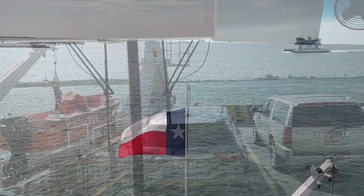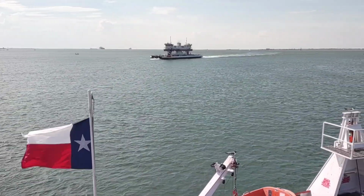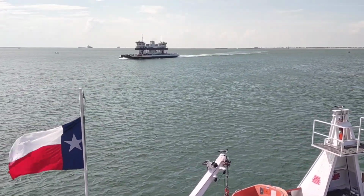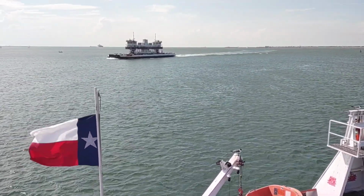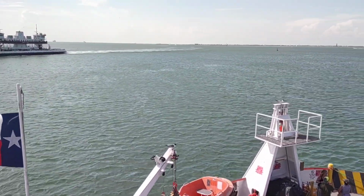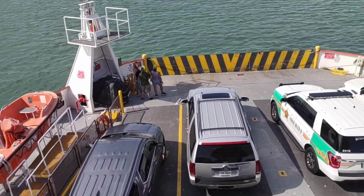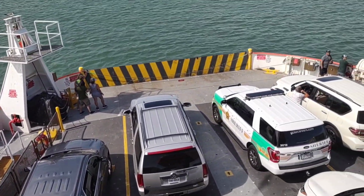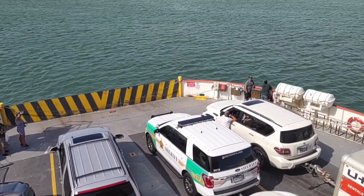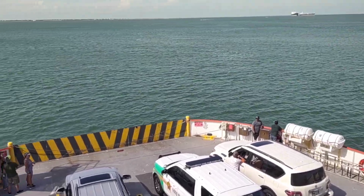Now, once the ferry gets in motion, you are able to exit your vehicle and head upstairs to the outdoor observation area, where you can, of course, see the other ferries going by and look around. You're also going to pass by Seawolf Park, which is pretty cool to see. There's an indoor observation area that has air conditioning and restrooms. Or you have the option to sit in your vehicle, put the windows down, and enjoy the sea breeze in your car.